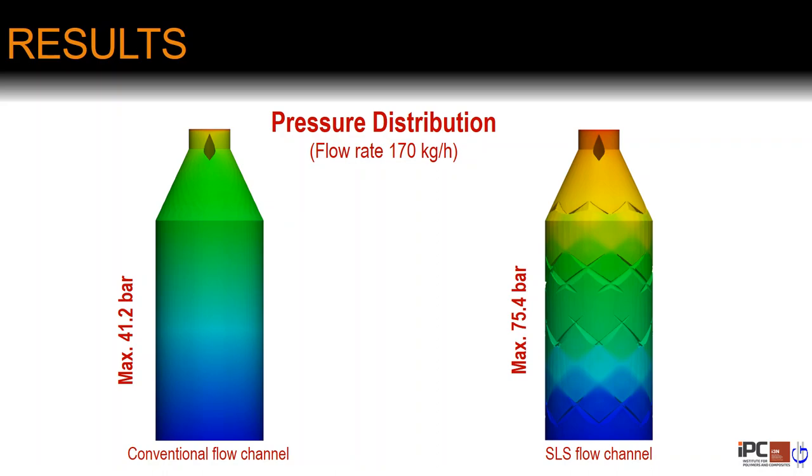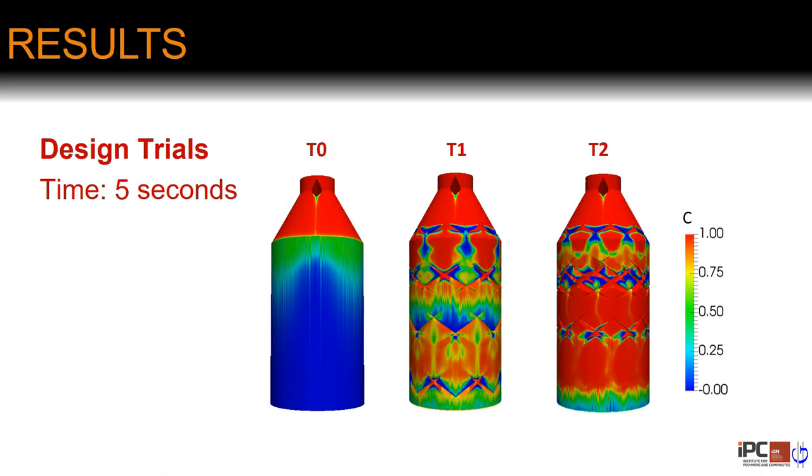But okay, there are some details. In this case, the drawback is the increase of the pressure drop. But the main advantage is illustrated here. We did several design trials to reach the optimized solution of the geometry, for which I cannot provide you all the details, but we used the approach I mentioned before in terms of OpenFOAM.